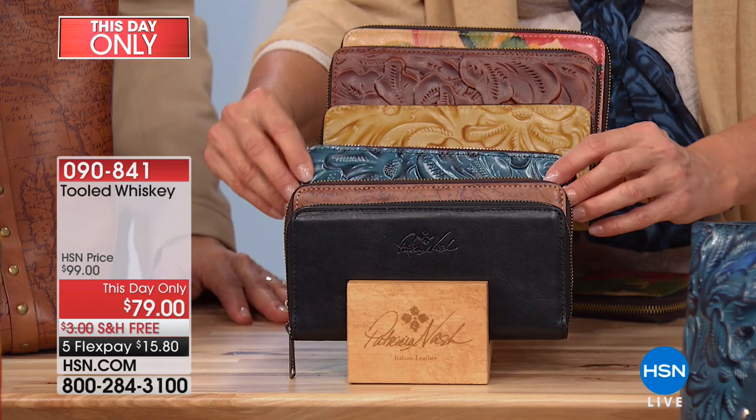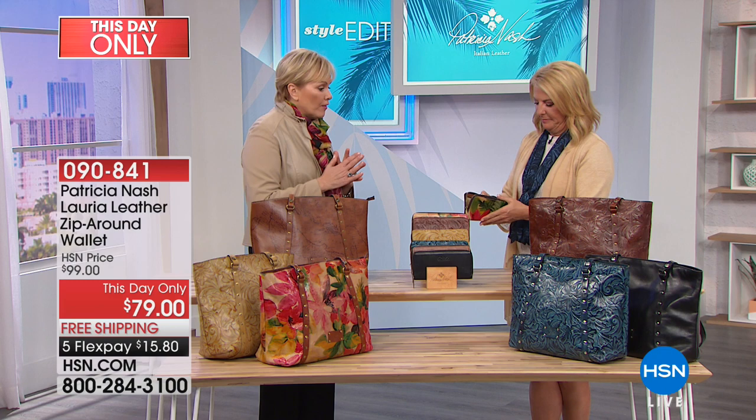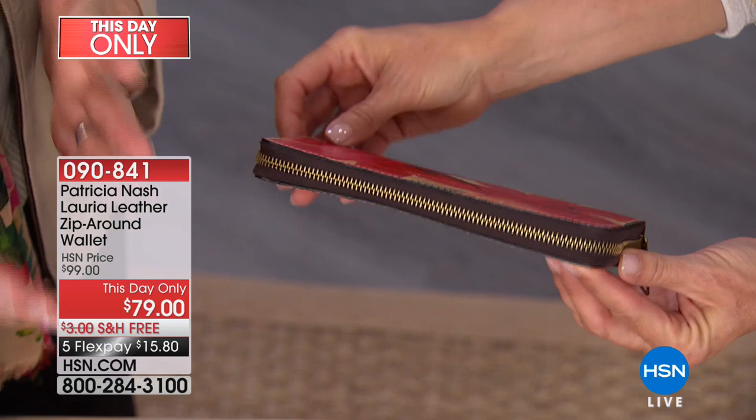Then, I'm sorry, tooled indigo, tooled cream, tooled whiskey, and then, of course, that printed floral, which is so pretty. When you go to design a wallet, what are you thinking? Well, first, it has to fit all my needs, not just a few, but everything, and the zip around for security. I'm one of those that will just put something in there, and then I get my wallet out of my purse and everything falls out of it. So now I always love a zip, and I always suggest that.